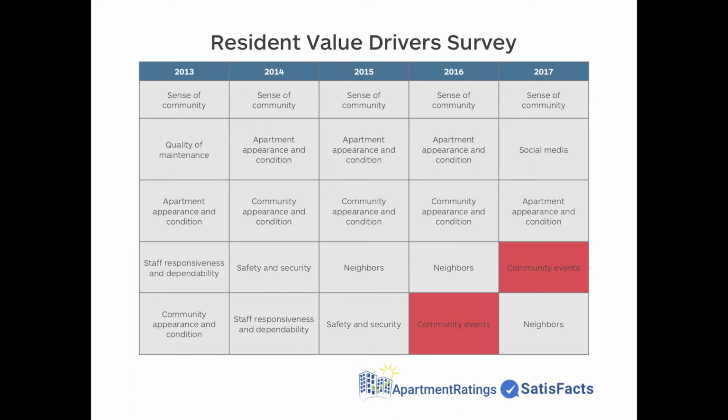But just right up front, I want to feel like I'm the most important person here, and I want to feel as though the management team wants me to be here. And so again, going back to things like events, going back to the whole social aspect of living at the community, that's where the residents are right now, and that's absolutely where management teams should focus their energy as well.